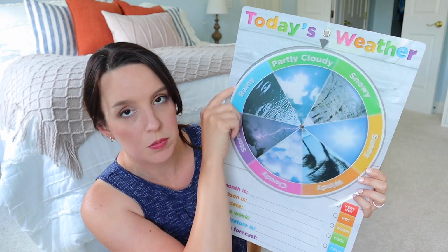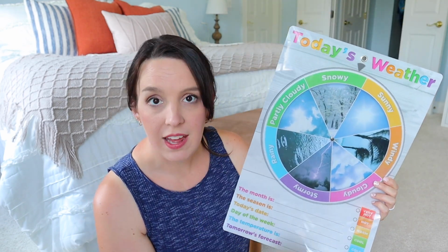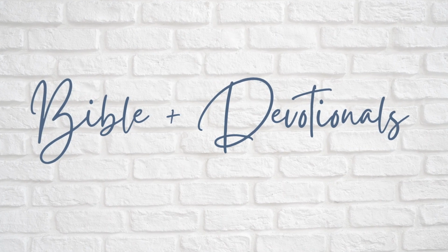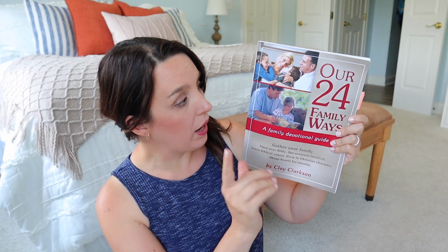They can choose and spin the spinner. So that'll be calendar and weather, and then we will move into our Bible and devotional time. As a family, we will be going through our 24 Family Ways. This is something we've been slowly but surely working through over the last year or two. We've really, really loved it.